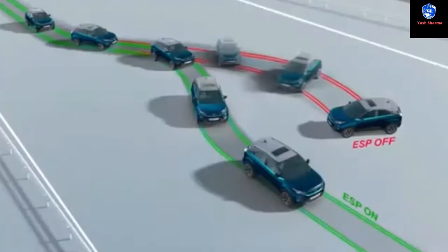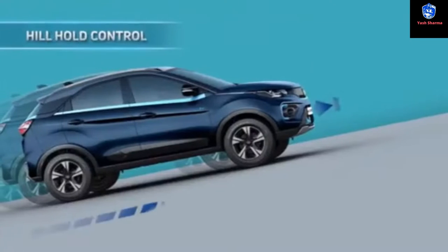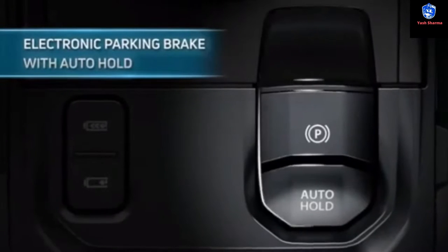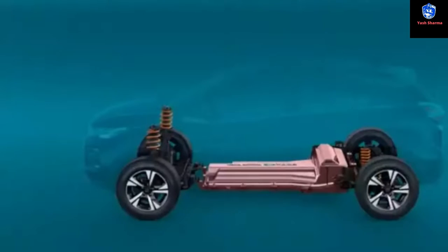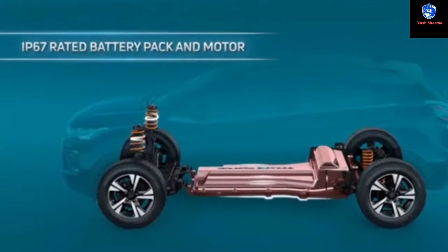As safety has always been an important pillar for us, with the Nexon EV Max, we are taking it to the max with standard features such as electronic stability program with iBAC, hill hold, hill descent control, electronic parking brake with auto vehicle hold, all 4 disc brakes. The battery pack and motor of Nexon EV Max come with IP67 rating and with liquid-cooled thermal management system, ensuring efficient operations across all weather conditions.